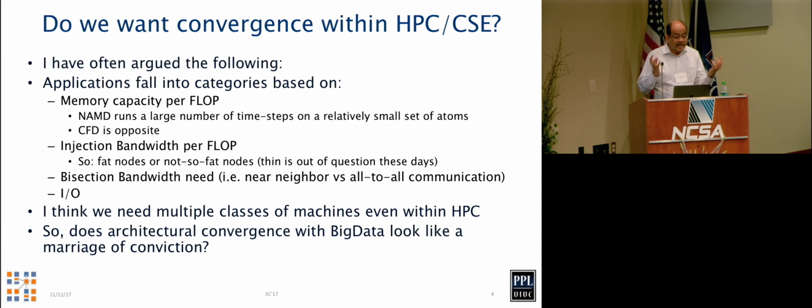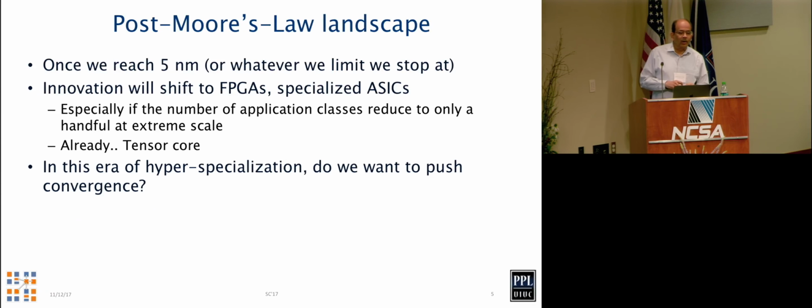So does architectural convergence with big data look like a marriage of convenience? No, right? Let's look at the post-Moore's law landscape. Once we reach 5 nanometers or wherever we think the end is going to be, 50 billion, 70 billion transistors on a chip, innovation has to shift to FPGAs, then, like Ron pointed out yesterday, to making ASICs. There's going to be a rarefied atmosphere at the height of extreme scale applications, only a few tens of applications at that scale. We can probably afford to build specialized chips for those applications, just like for biomolecular simulations, where this has already been done. And tensor cores already do that for some data analytics applications. So in this era of hyper-specialization that's coming not too far away, do we want to push convergence? No, okay?